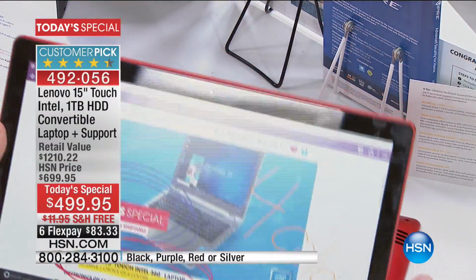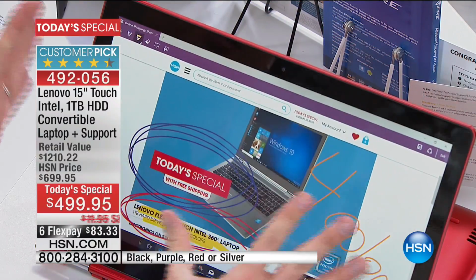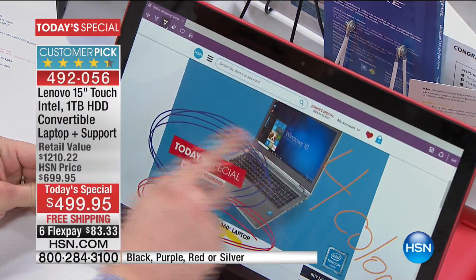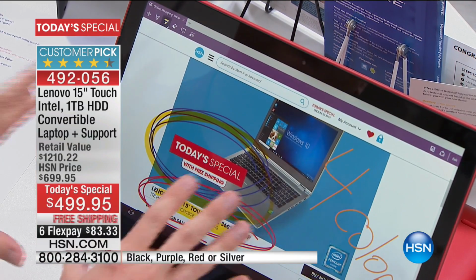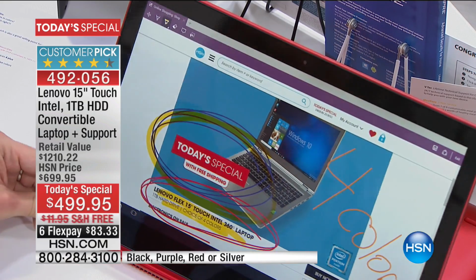You can see I can fold it under. I don't have to do anything other than just flip it around. No buttons that I need to hit. Now I can still do everything that I was just able to access, all because I've got that advanced hinge system that's built into it.